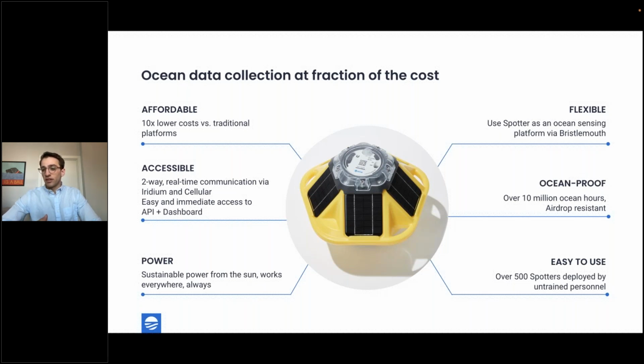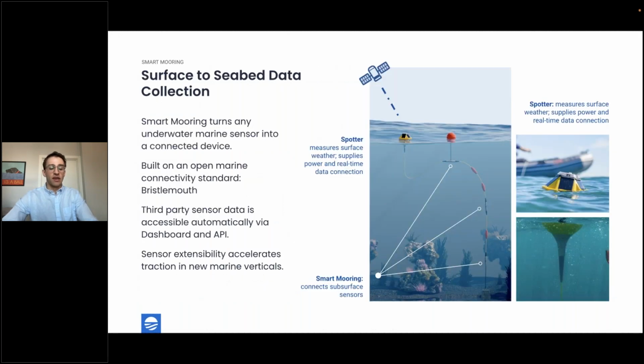And then most importantly, we not only break down the barriers of cost associated with ocean sensing, but we also break down that barrier of complexity, which is really critical. So spotters are very easy to use. We've had hundreds of them deployed by completely untrained personnel, from surfers to citizen scientists to engineers with no marine sensing backgrounds. And this is why we're able to cast a wider net and collect more data in all marine environments with the spotter in the smart mooring.